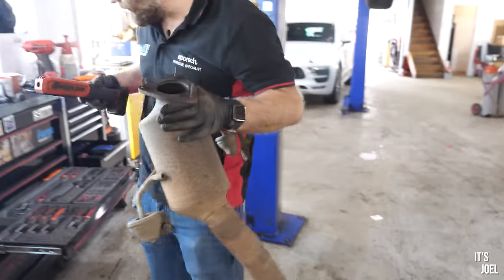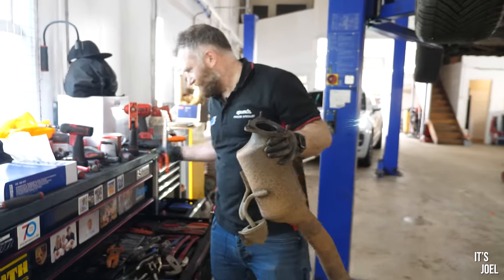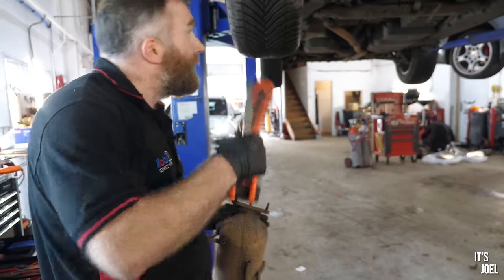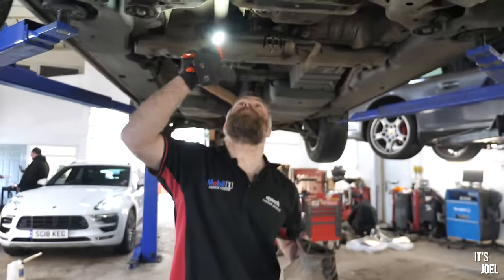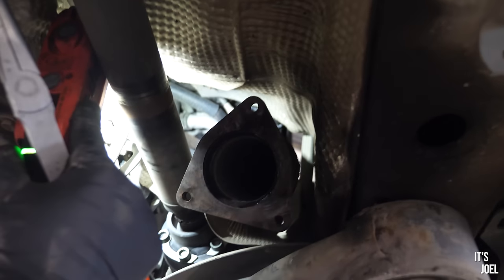Cat actually looks pretty good. That's good, because you don't really want to replace a cat on one of these, because it's not the cheapest. But this is the main cat, and it's got two pre-cats off the manifold, right up the top there. So double cats up there, and they're all expensive.